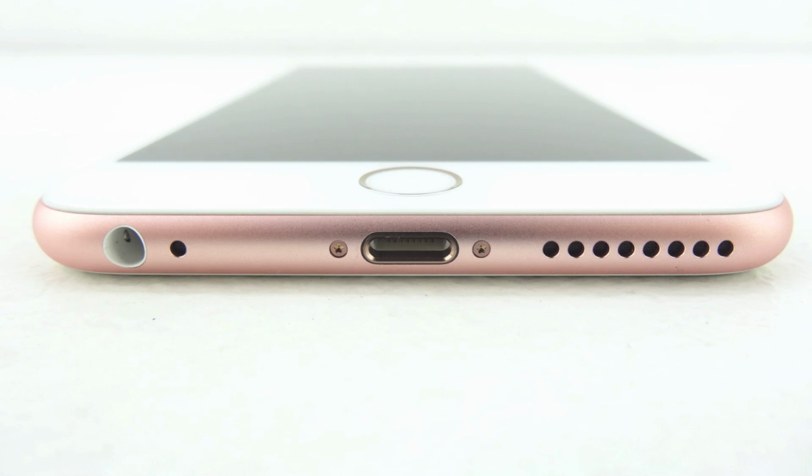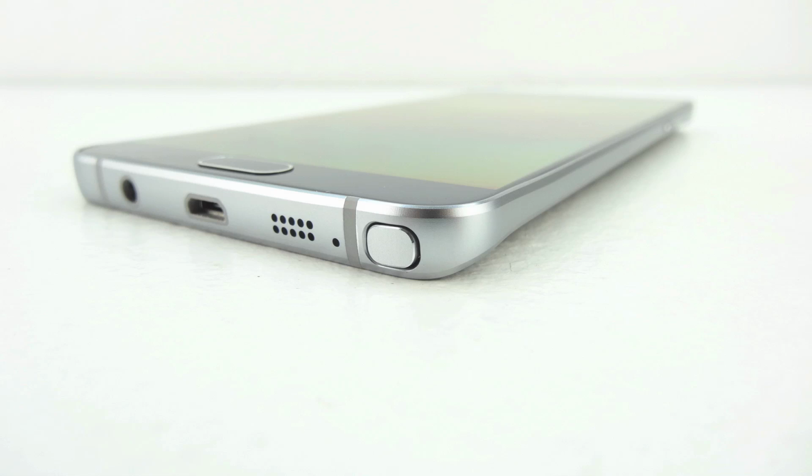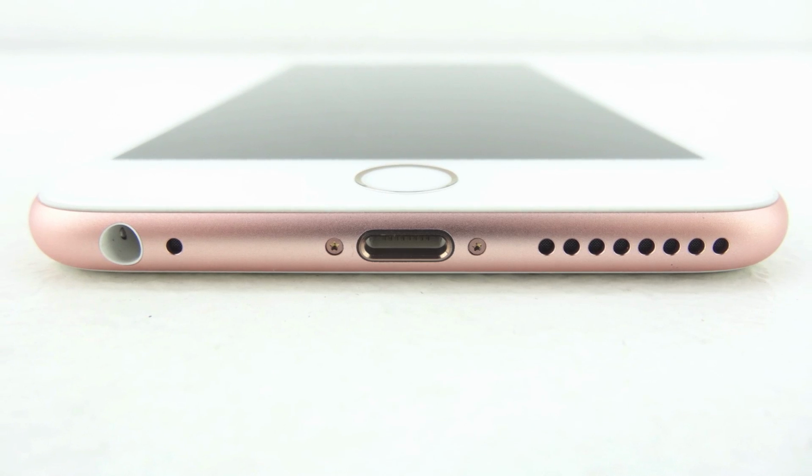Now, in my opinion, if you're listening, Apple and Samsung, you should be putting front-facing speakers on each one of these devices. So in regards to the specific category of sound quality, I'd have to say that it's pretty close and it's neck and neck between the Galaxy Note 5 and the iPhone 6s Plus. Now, you have to keep in mind, we're not talking about the loudest, we're talking about the best, clearest sound quality. And so with that being said, for this specific category of sound quality, I have to give it to the iPhone 6s Plus.